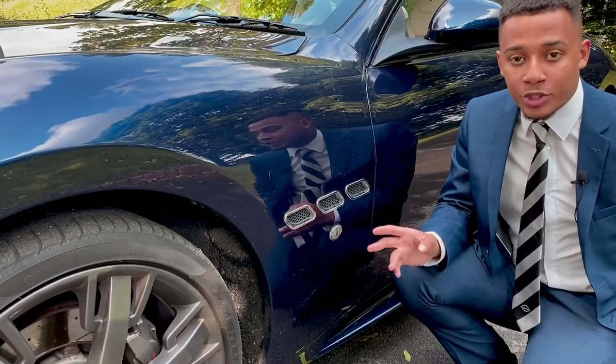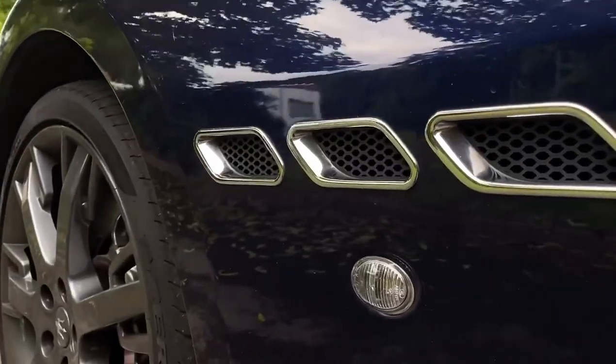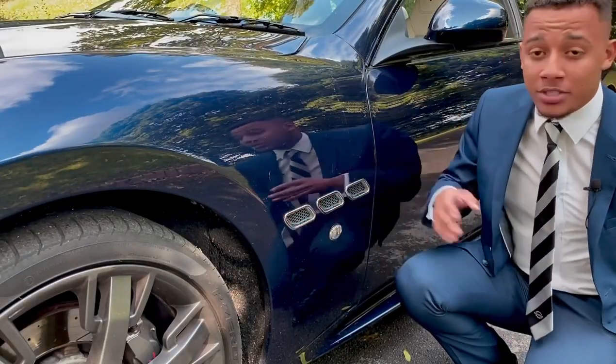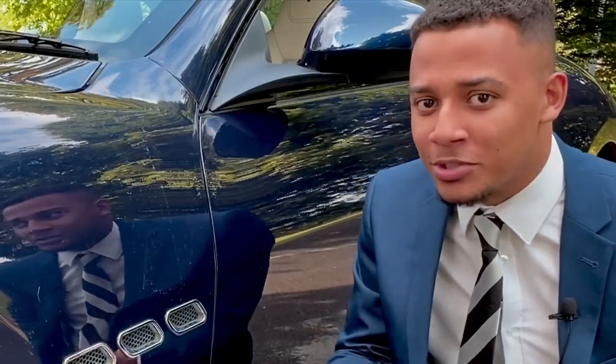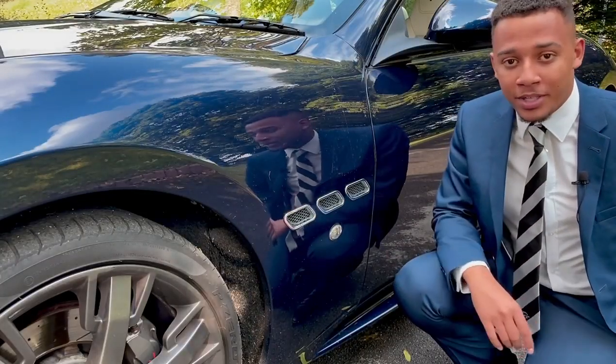On the Maserati GranTurismo Sport, you've also got these side vents here, which I think look really nice. They've got this little chrome detailing around it. It's really sporty. They're on both sides, of course. It'd be a bit weird if they were just on one side. But yeah, I think they look really nice and really go well with the car.